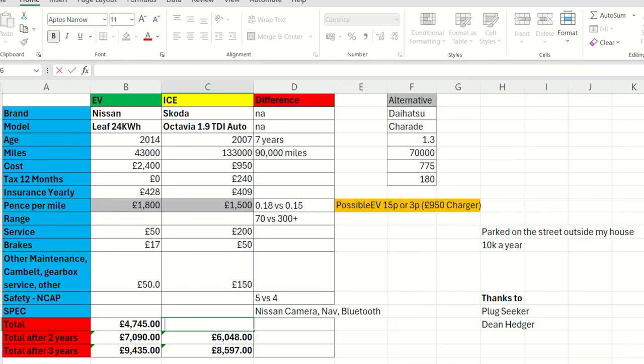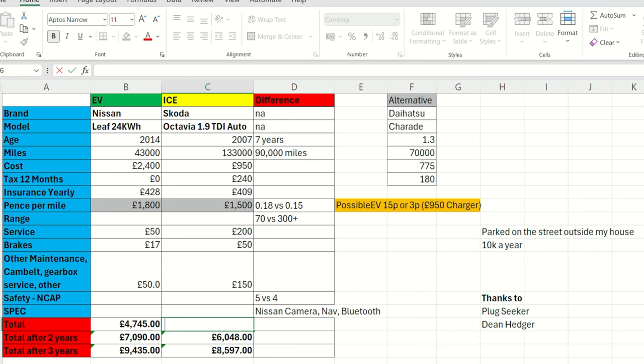Now, first thing you'll notice as you come down from brand model to age is there's 7 years difference here. So it's quite a big difference in age of vehicles, which, you know, there is a big price difference, but let's go into that a bit more. Mileage, 43,000 miles on the electric car versus 133,000 miles on the diesel car.